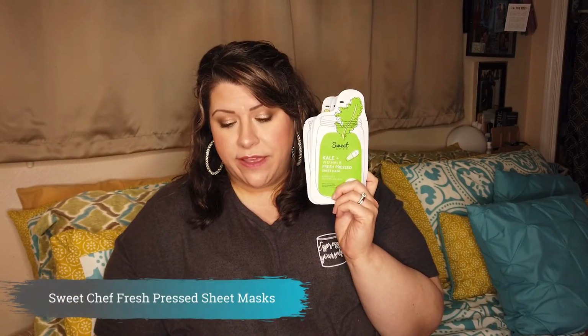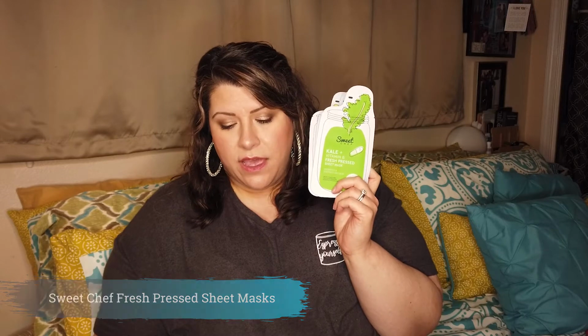Next up, we have Sweet Chef Fresh Pressed Sheet Masks. Let's see, the vitamin C and ginger is good for neutralizing free radical damage and helps even out your skin tone. There is a kale and vitamin B mask for instantly calming, nourishing, and moisturizing your skin. And there is a vitamin A and beet mask for refining your skin texture, making pores less noticeable, and creating a smoother surface.